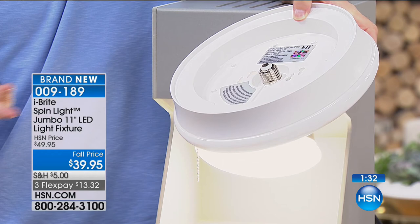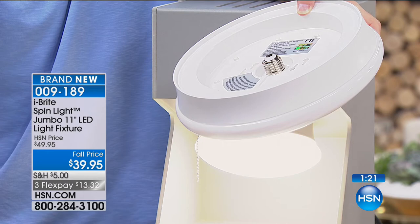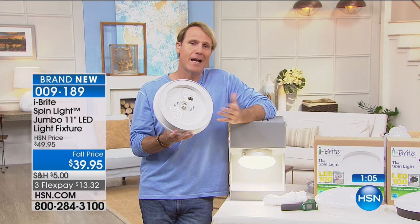Now, if you wanted to get really advanced and you really did want to hardwire this into a ceiling, maybe there's an electrician in your family, or maybe you're an electrician and you wanted to do that, we include that hardware as well. So you can do that if you want to, but there's no need to, because it is as simple as screwing in a light bulb. So how many Careys does it take to screw in a light bulb live on television in front of 90 million homes? Well, just the one, just this guy, because that's how simple and easy it is.